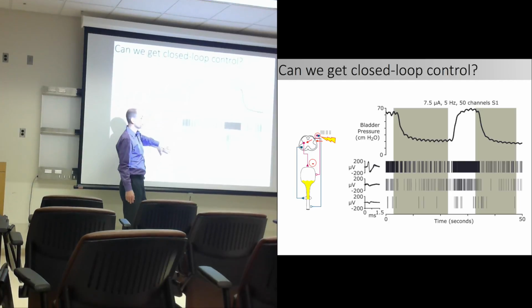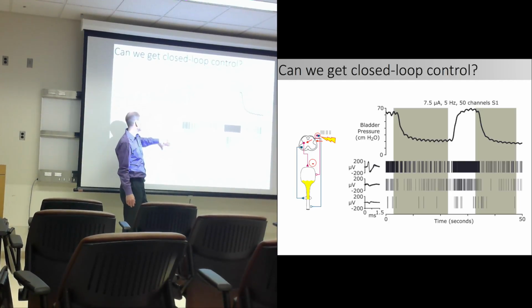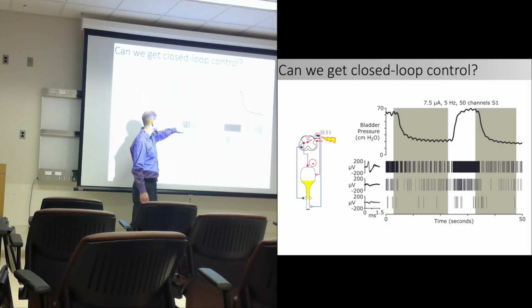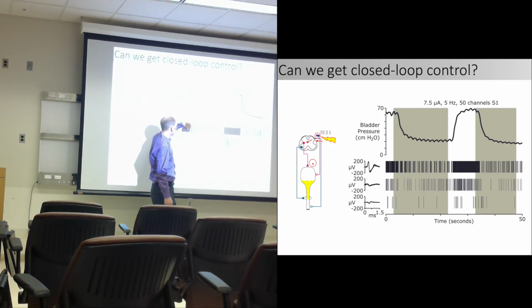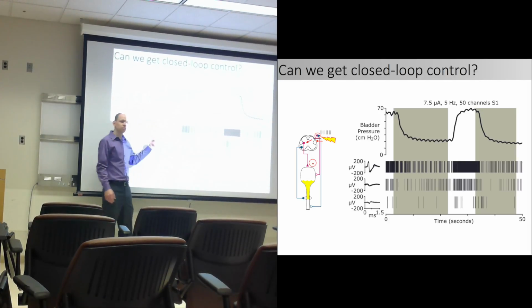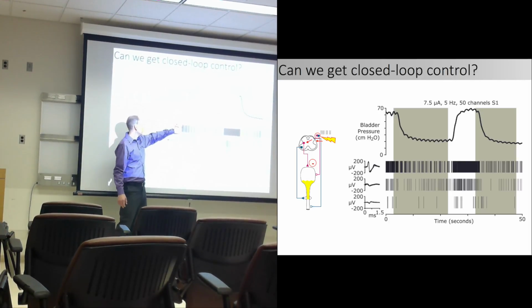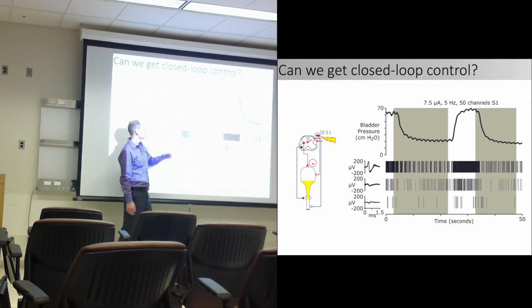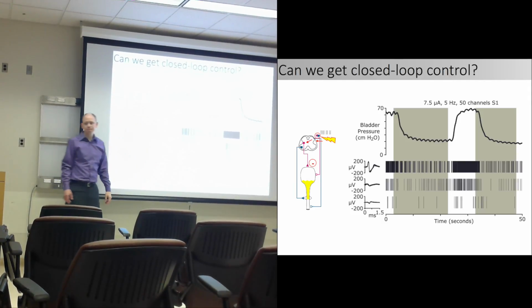At the same time, through other electrodes that aren't being stimulated, we're still recording neurons that correspond to bladder pressure. So there's a lot of active tension, high pressure, and the fall-off with bladder pressure. So we can work towards putting this together and say, we know there's a high bladder pressure, turn on stimulation, and then turn it off when the bladder pressure is relaxed.